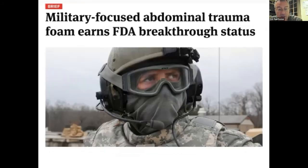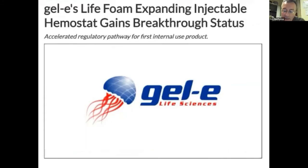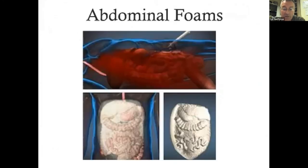Abdominal foams, that's a way people are looking at, again, militarily and also in remote areas, where you stick a trocar into the abdomen and fill the abdomen with what's basically builder's foam. And again, that's gaining traction. So what happens is you stick a trocar into the umbilicus. Again, it's not risk-free.